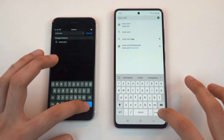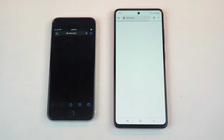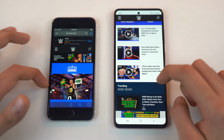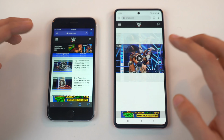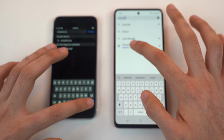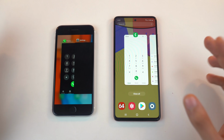I'll be loading this website on both phones, wbe.com. And that is, let's see, quicker on the iPhone SE. No, okay, so A51 actually finished the website a bit quicker than the iPhone SE. More or less, they're the same in Wi-Fi speed, browsing speed, scrolling around, zooming in and out. It just feels better on the iPhone SE. Next, I have wikipedia.org. That is just way too quick on the iPhone SE. What a performance indeed. But let's check out the RAM management.